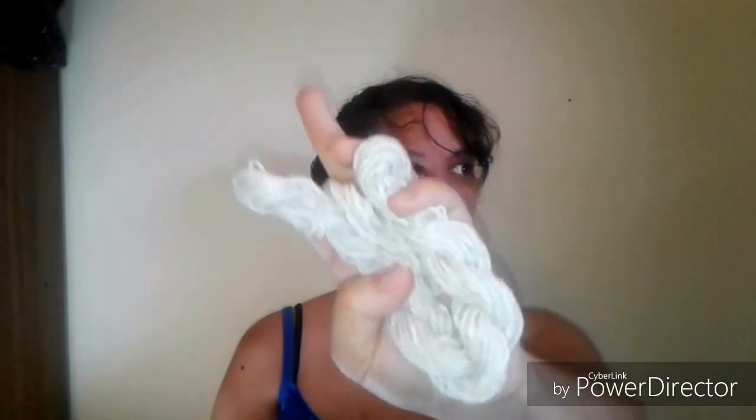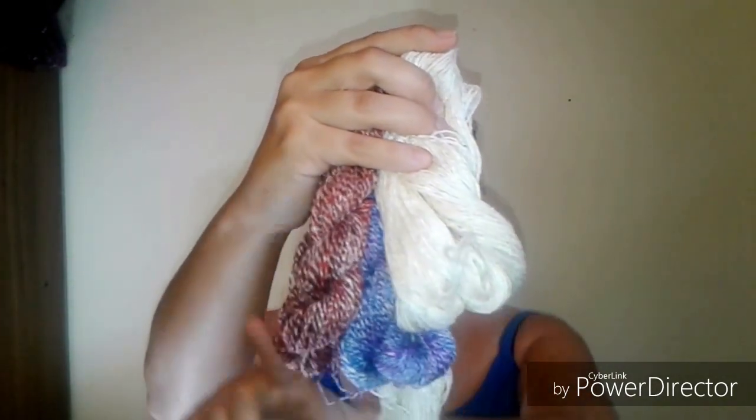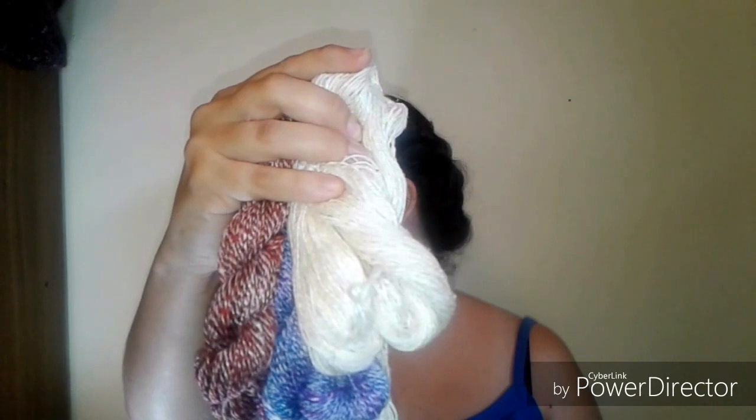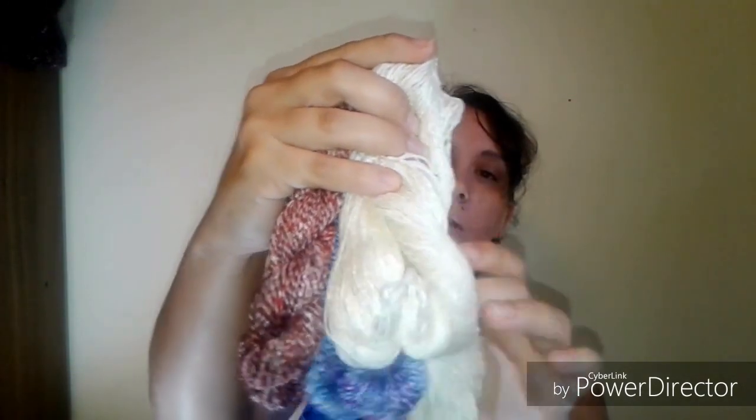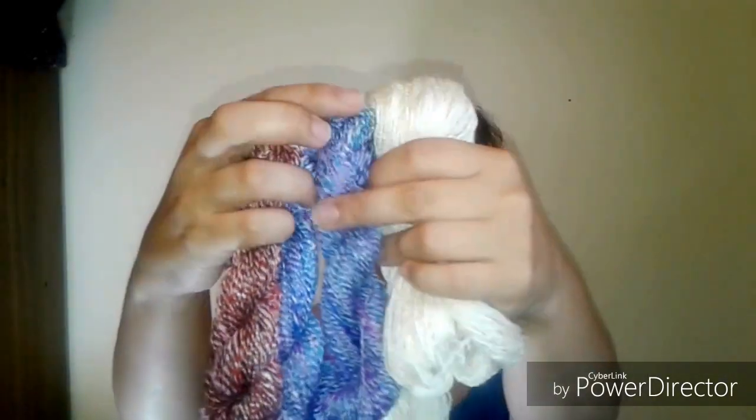Prior to the tour, I had spun up some white silk. During the tour, I spun some red silk and some blue silk, and I plied them with the white, and then I plied up what was left of the white. I got 130 yards of each of the colored ones, and the white silk was 188 yards plied up. So the red 130 yards 2-ply, the blue 130 yards 2-ply, and then the natural 3-ply 188 yards.